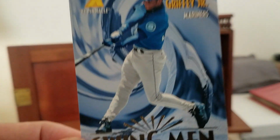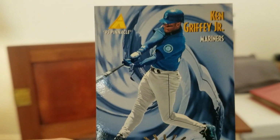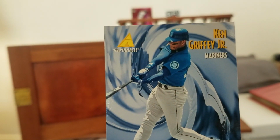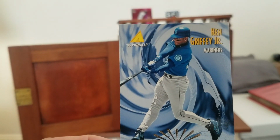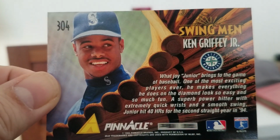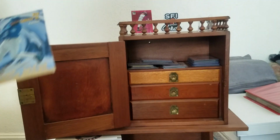You know, this card in particular is not worth a crazy amount in the raw form. But there's collectors out there that would love to pick these up, so it's whatever your preference is. I thought it was a cool little insert. And look at those bats on the back. So, yeah, I thought it was a great one to pick out.